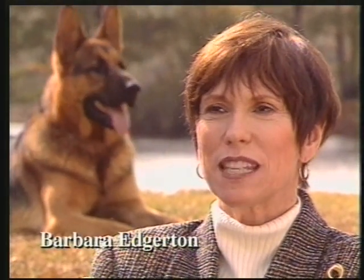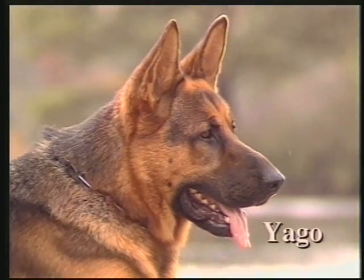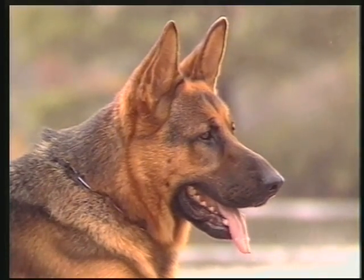He loves to play ball, roll in the grass. He's very friendly. But when I call him to heel, he is ready to work. I also think there's a certain psychological edge to commanding a dog in Dutch. You can take one look at this dog and tell he's highly trained.